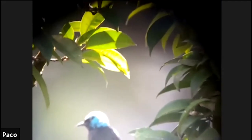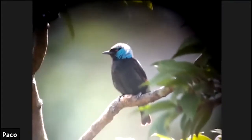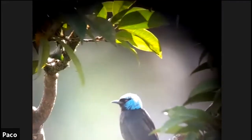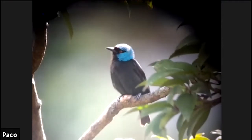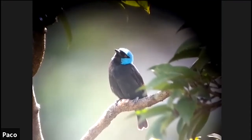And Paco has something. All right, you go ahead, Paco. I have a male scarlet-rumped tanager. Can you see him? He's got a turquoise, bluish head. He's black mostly. Eric, I accidentally muted you. There's a male. Lovely. That's beautiful. Ooh, gorgeous. A male scarlet-rumped tanager. Gorgeous. Yep.